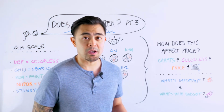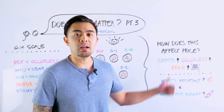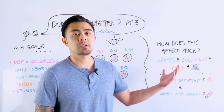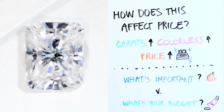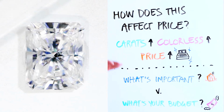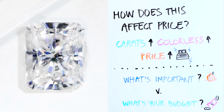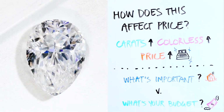And I'm going to show it to you right here. So how does this affect the price? Okay, so it's quite simple. As the carats go up, right, the price of the diamond or the gemstone will typically also go up, okay? As the color scale goes from light, very light, faint, near colorless to colorless, right, as that color scale moves up, the price will also go up as well, okay? So the price will be heavily dependent on the carat weight as well as the color grade, okay? Now again, the color grade, meaning colorless, is the most expensive option out of the bunch, okay?